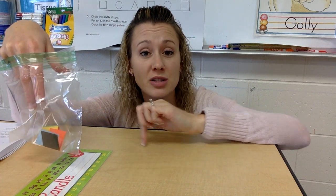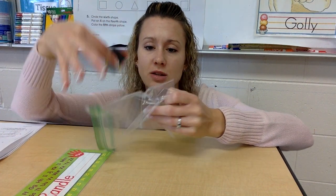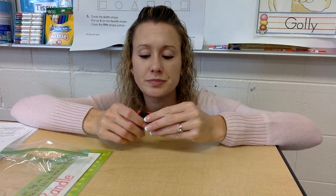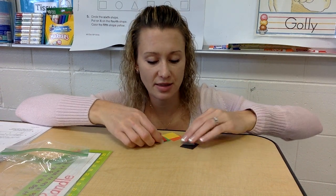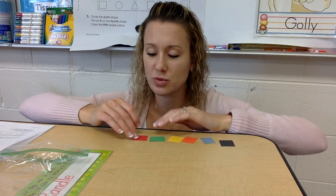Parents, you can keep these for your children if you notice that they really struggle with this. You can use these to practice. So just set your baggie aside. If you were at school, I'd tell you to put it on your name tag. You have 6 different colors, so you can just set them out on the table. I'm going to tell you which one to put first, second. We're going to put them in order, okay?